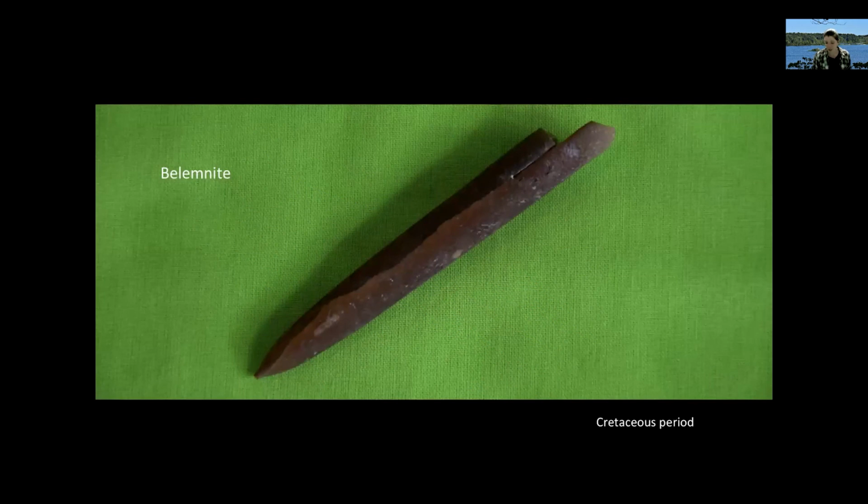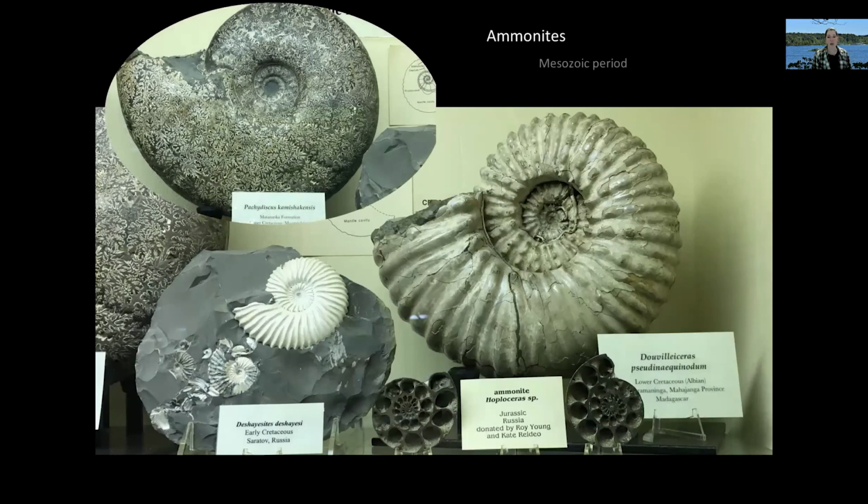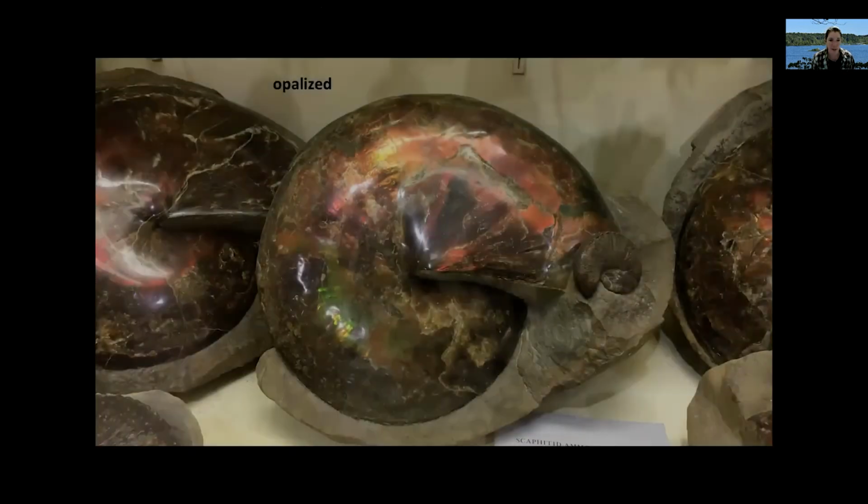This is a belemnite, another type of cephalopod. This one had an internal shell structure. And then here we have some ammonites. Ammonites were an incredibly diverse group, and as a group, they persisted for well over 300 million years. And so I just want to show you some of the diversity of different ammonites. They're incredibly variable in what they look like.